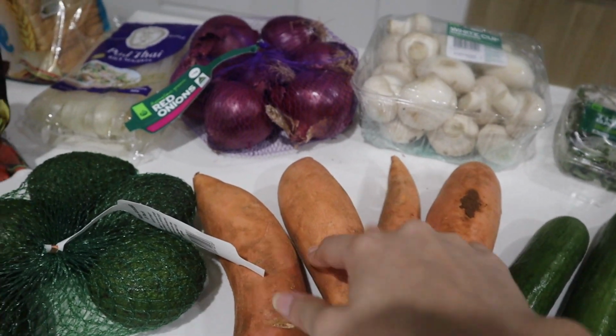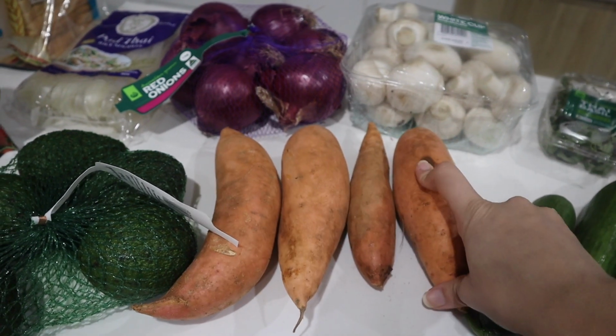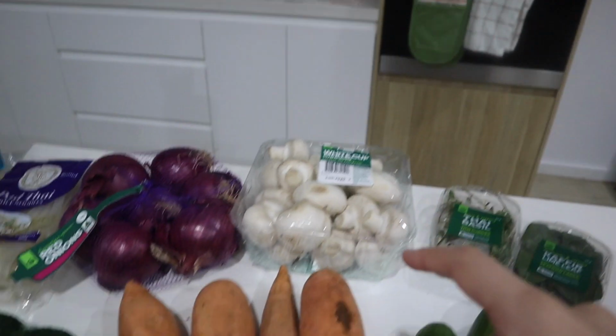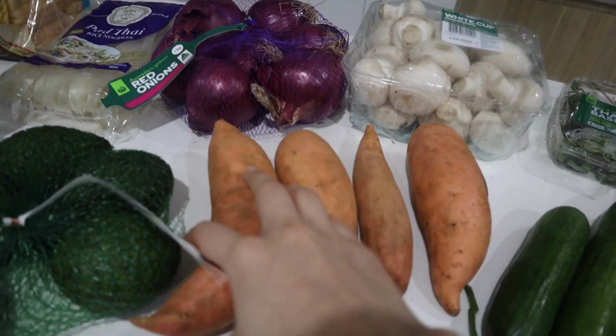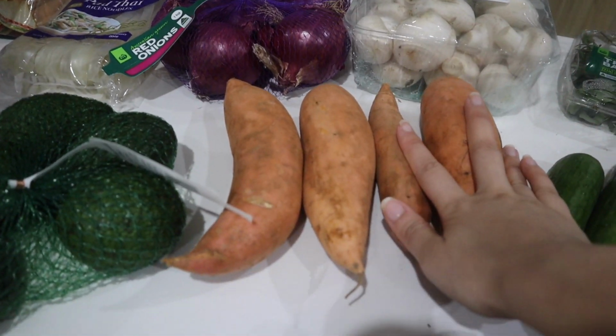These are actually still very, very hard, so these will obviously ripen over the next few days. I love me some sweet potato. As you guys would have seen on my Instagram stories, I've been making sweet potato fries in the oven over there, which just turns out so good. It's so delicious, so I really like having these at home in case I run out of anything to eat, so I can always just make sweet potato fries.